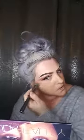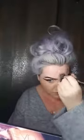This is YSL. I don't know why I grabbed this one. Did you guys try the Fenty? Fenty is really nice. The coverage is really nice. But the coverage on this one is nice too. If you notice my face, I'm no longer a tomato.